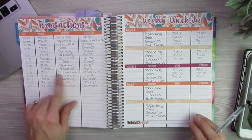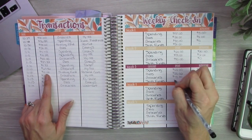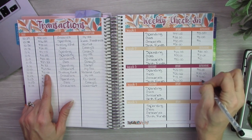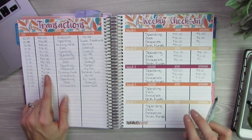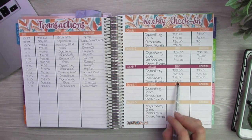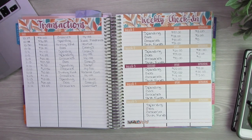And then next is sinking funds, which we just had the $10 expense for sinking funds. I do not track the remaining because I have tons of sinking funds with various amounts, so I just leave that. I just like to track when I actually use the sinking fund.